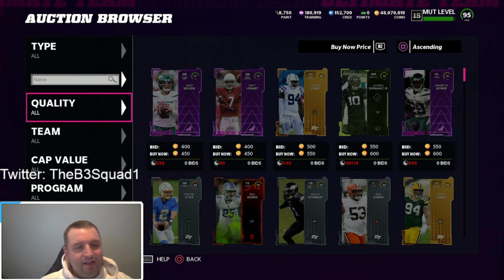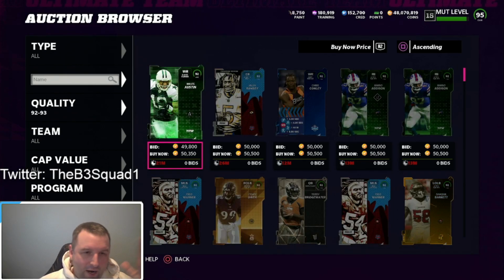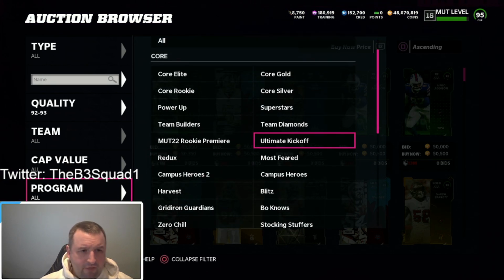It's going to cost me 77,000 coins to make the set. Times that by 1.1. Why do I times by 1.1? Because that'll get you what you need to sell it for. So I need to sell it for 84,700.